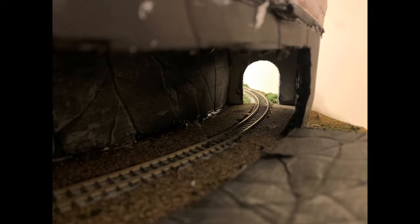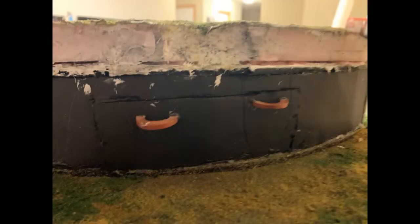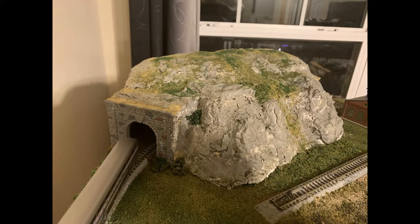So I decided not to scenic the back of it since it was already on the end of the layout. I just cut 3 cuts in to create the door, and I had this rubber washer, and I just cut it in 2, glued them on as handles, and it works really, really well because I've had intermodal loads come off in there. So I've had to go get those once in a while. But that was one of my proudest scratch builds.